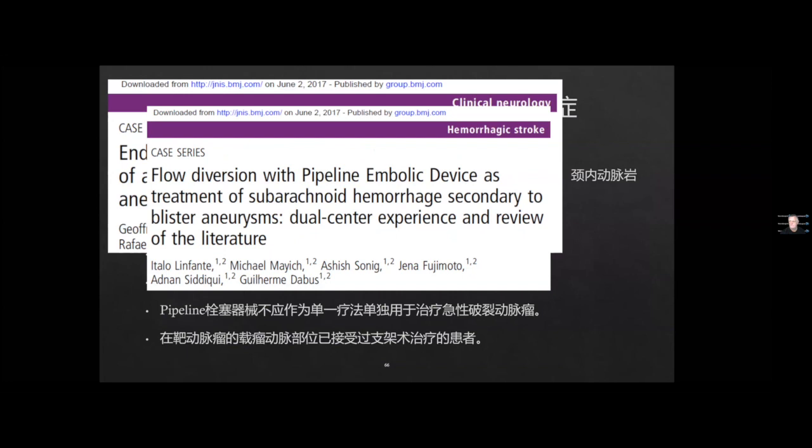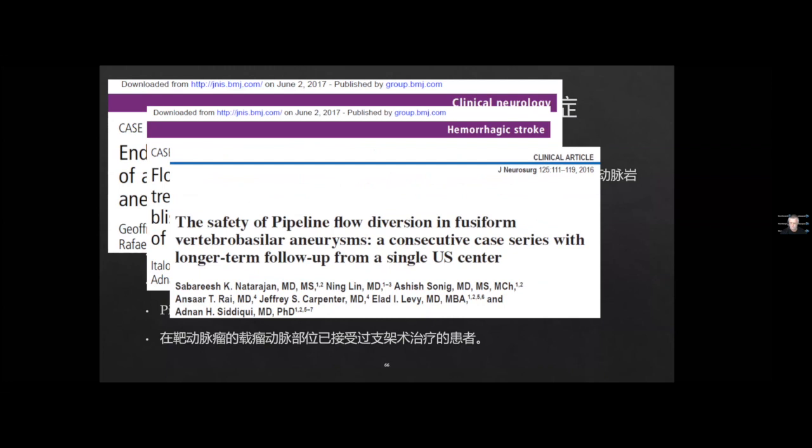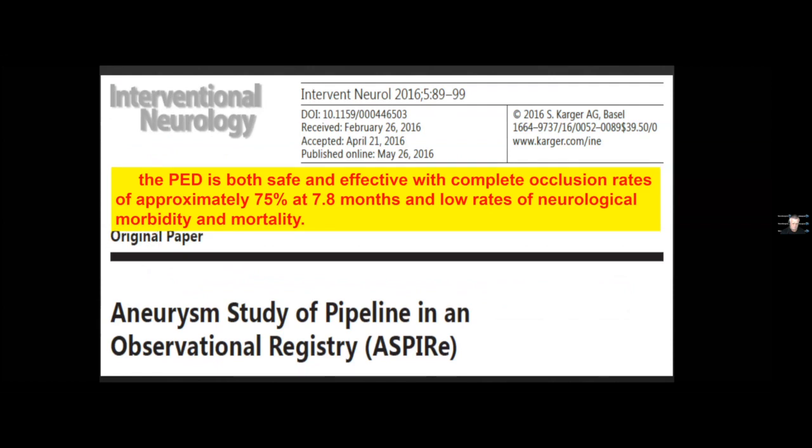So these are articles about the safety of the flow diverters. And so the pipeline is both safe and effective with a complete occlusion rate of approximately 75% at 7.8 months, and the low rate of neurological morbidity and mortality.